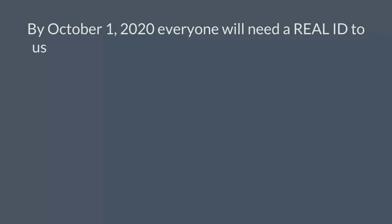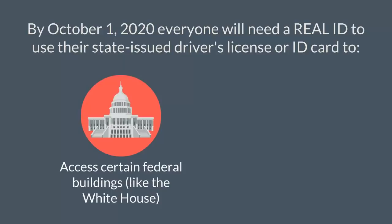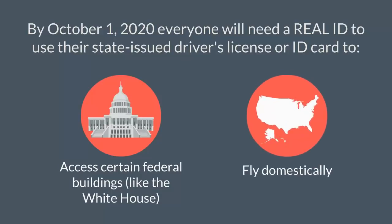Under this law, by October 1, 2020, every person in the U.S. who wants to use their state-issued driver's license or ID card for entrance into certain federal buildings or to fly within the U.S. must have a Real ID. Other acceptable forms of ID, like a valid passport, may still be used for these purposes. However, if you want to use your driver's license or ID card, it must be a Real ID.